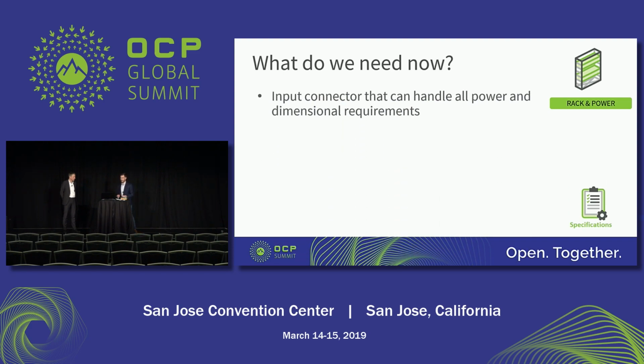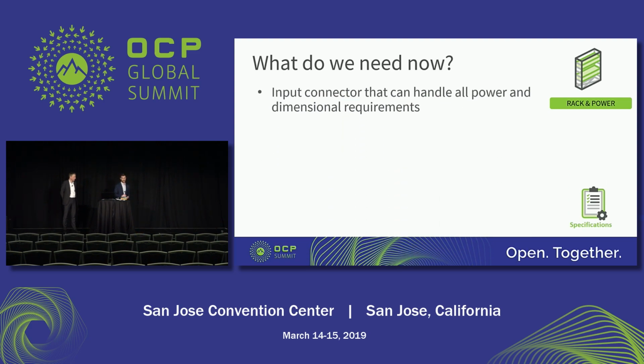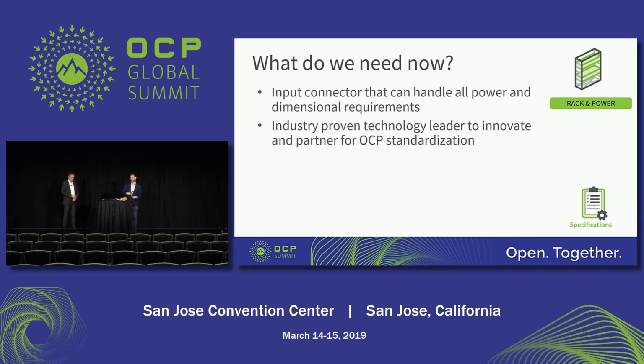So what do we need now? An input connector that can handle all the power and dimensional requirements. I would say we need an industry-proven technology leader to innovate and partner for OCP standardization. I gave an example of partnering with Microsoft in order to create the universal PDU. On top of that, we're also working with 3 other hyperscale data centers, using things like our Han Eco on their rack PDUs and in their remote power panels, or using our Han docking frame blind mating solution for things like maintenance bypass, the BBUs, things like that.